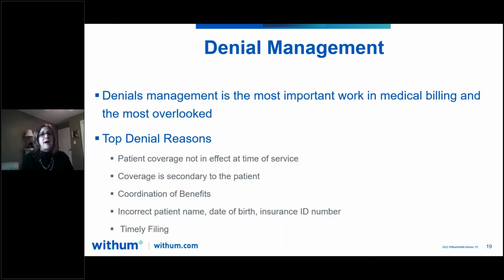I have other practices that had an AR over 120 days of 76%, which leaves only 25% for your 0 through 75%. And the other issue too is that most practices aren't sufficiently staffed in the billing area. Due to the pandemic, a lot of employees had left, and a lot of them have not come back. Practices are having vast difficulty in retaining or hiring new help. So in all those areas, it's causing a deficit in the billing departments.